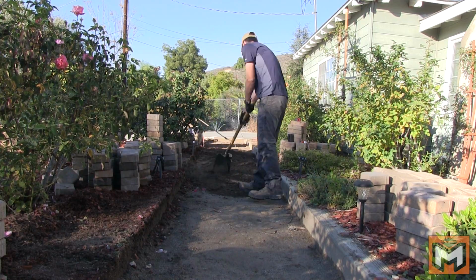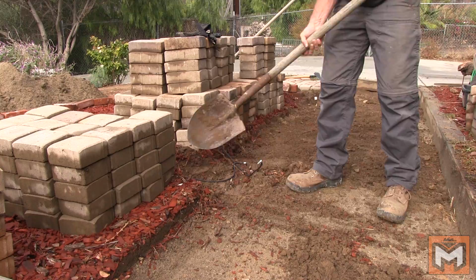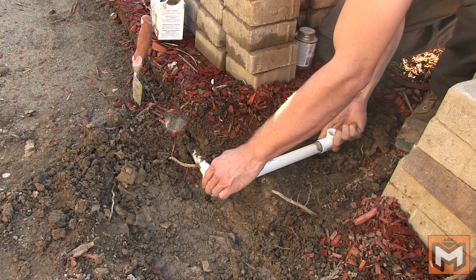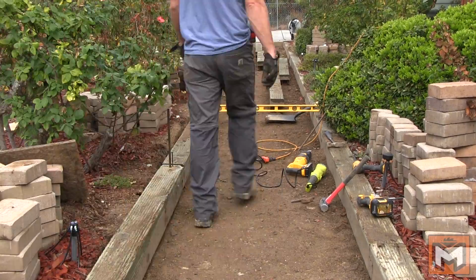I'm going to have to do a little bit of work on a couple sprinkler heads that are too close. I'm going to have to probably push them out a little bit, cut them off, and kind of extend them out into the garden area a little bit farther so that I can put the landscape edging back in. And to do that, I'm going to stretch a line at the new width and then measure and level the edging at its new position all the way down.